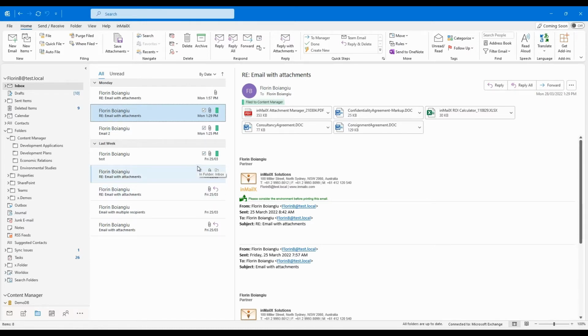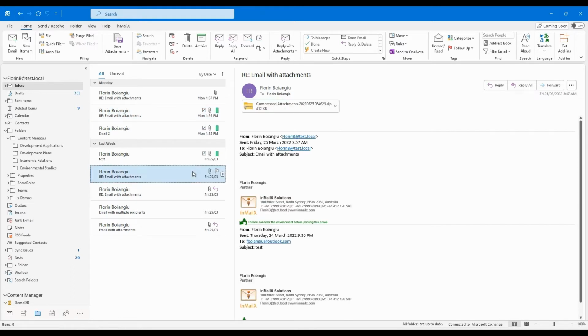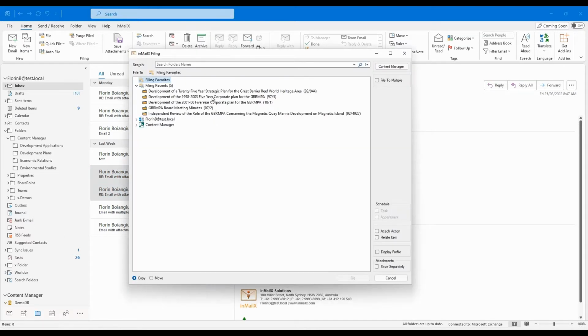If I need to file multiple emails, again, the process doesn't change. Again, I can just select the emails I would like to file either by doing a search or just selecting them from the list. I can right-click again, select file, and I go through the same process. So I can basically choose the container and select file again.